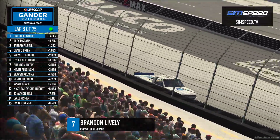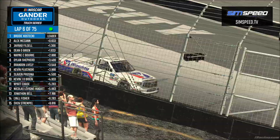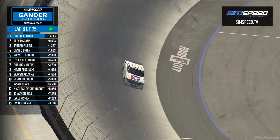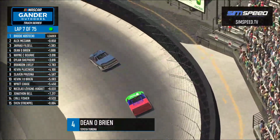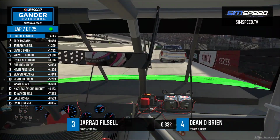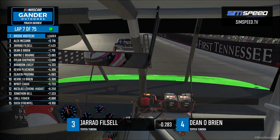Yeah, Lively there, losing out to Dylan Shepherd on that lap. And in fact, maybe even losing out to Wayne Burke as well, which is a shame for him. So slots back into 7th place. Kostecki's got a 6.5 of a second advantage back to Alex McCann in 2nd. And then Dean O'Brien still stalking Jared Fussell here in the battle for 3rd place on the track.